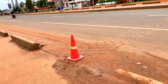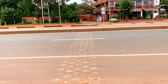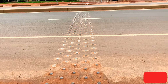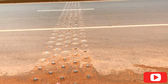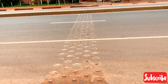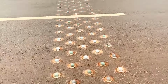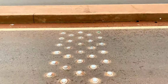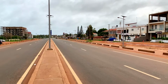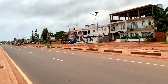Yeah, as you can see, the speed comes, so we are going to give you a clear video. Look at it. The YC, Baden Haden Highway, is taking some time to complete, and from time to time you see different phases of developments.